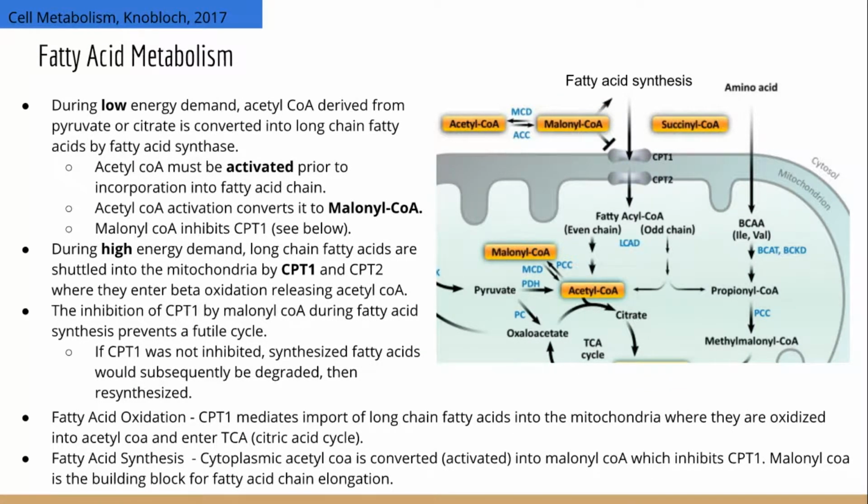So CPT is the transporter and also the rate limiting step in fatty acid oxidation. This little transporter right here is actually the rate limiting step in how quickly fatty acids can be degraded. Cpt1 import of fatty acids is the rate limiting factor in fatty acid oxidation. It's very important. The inhibition of Cpt1 by malonyl-CoA, right up here, prevents what's called a futile cycle.